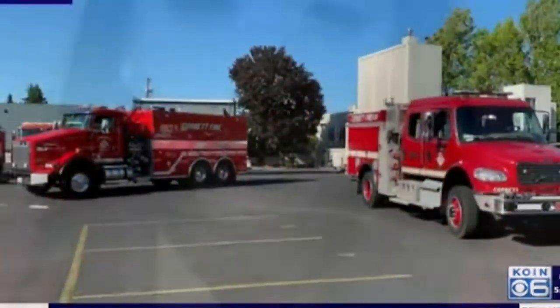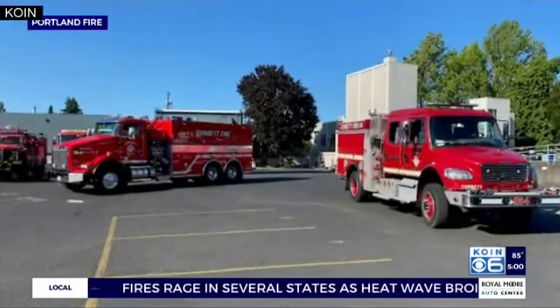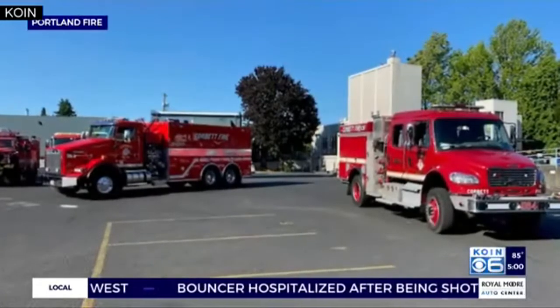Tens of thousands of acres blackened in just a few days. The massive Bootleg Fire is now well over 100,000 acres in size, and crews from across Oregon are now chipping in and scrambling to help.